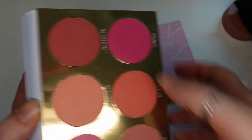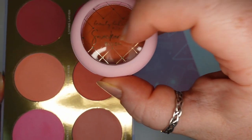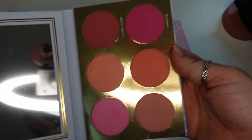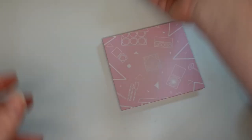I don't own a lot of things that are like that. Even this one is deeper orange than that. That's like a fun shade. If I really were into that, I would gravitate towards that shade. I would say that this palette is unique because of that shade.